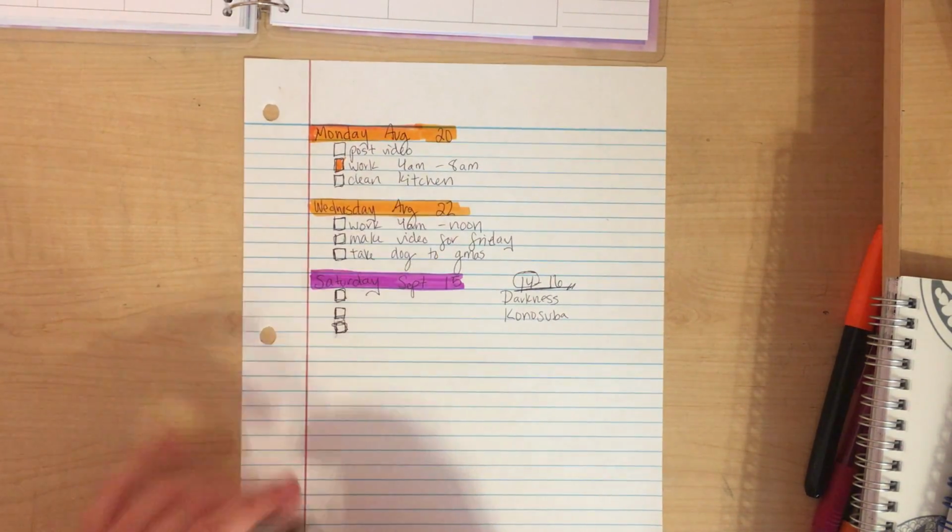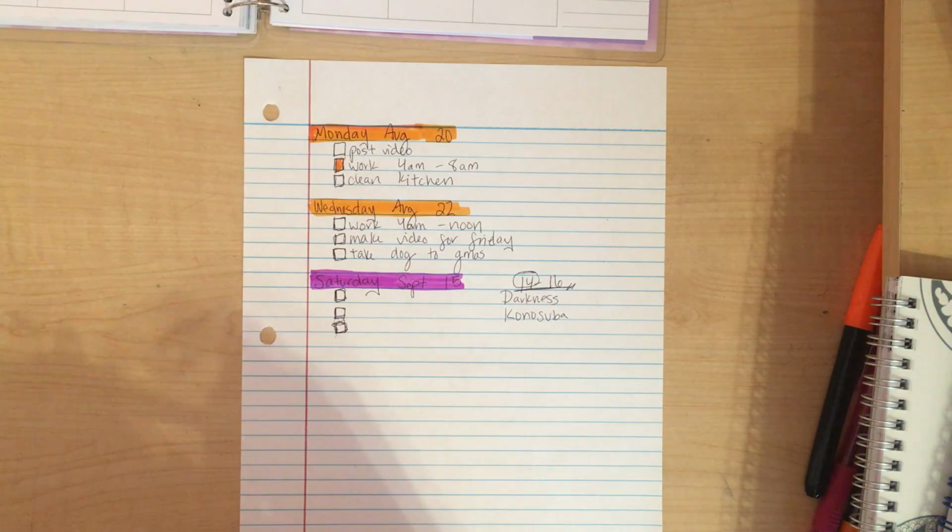It's in Cincinnati. It's at Cincinnati Comic-Con. I wish I knew the name of it. It'll be all good. I'll put it in the card. You'll know what it is.